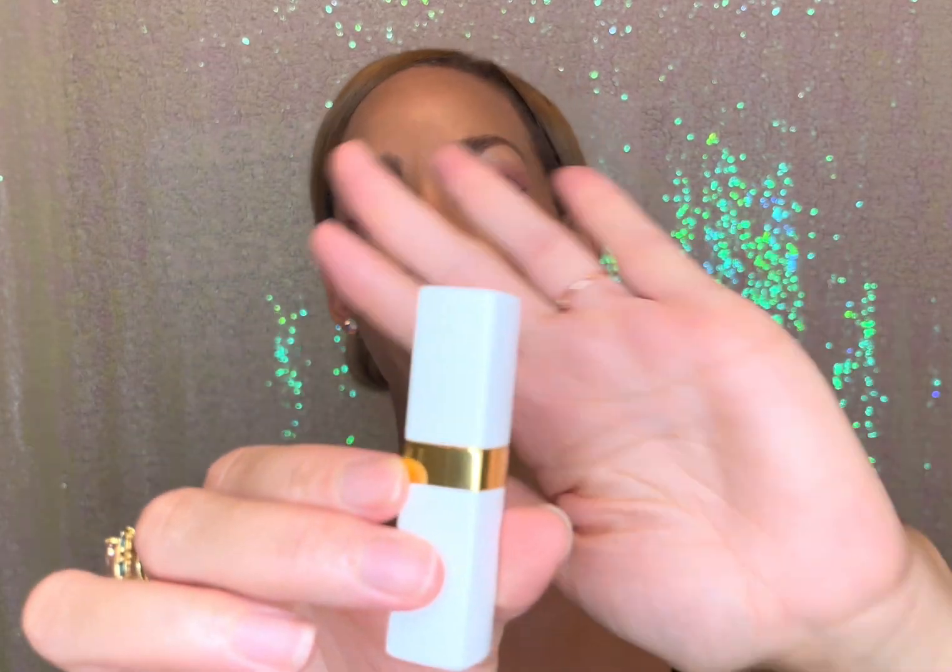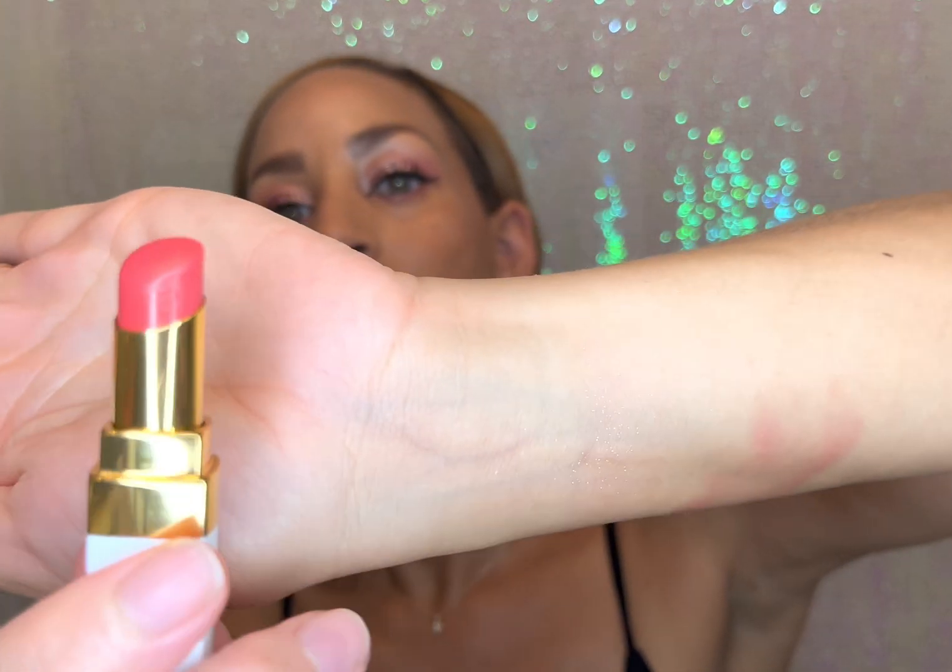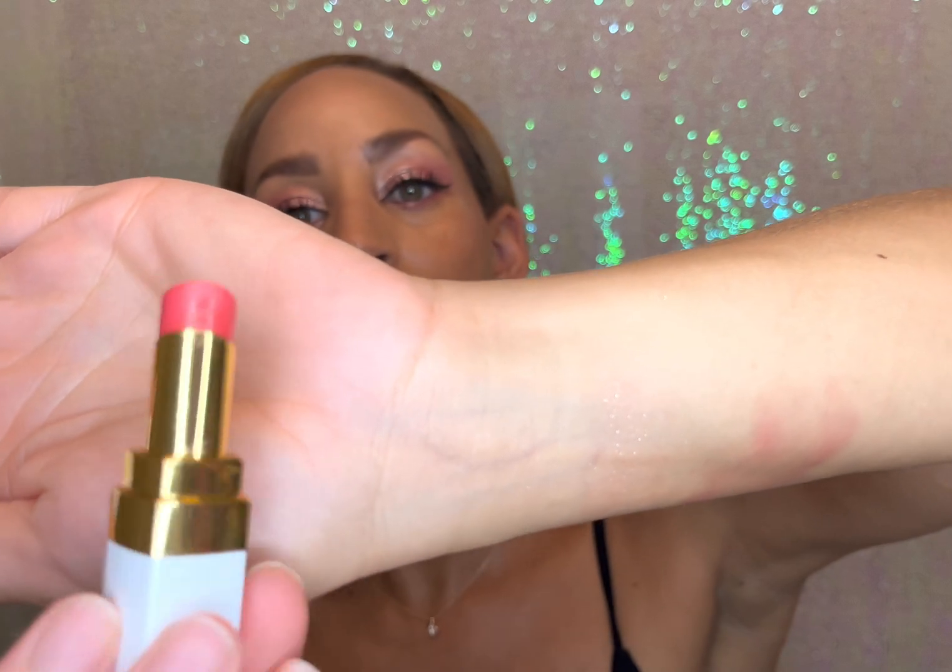I have five balms. This is also a new one from Chanel. Not new, but it came out, I believe, this year. And this is in the beautiful golden white packaging. This is the Coco Rouge Balm in My Rose. There are several colors, but I liked this one. I'm a sucker for these color tones, so I had to try it.